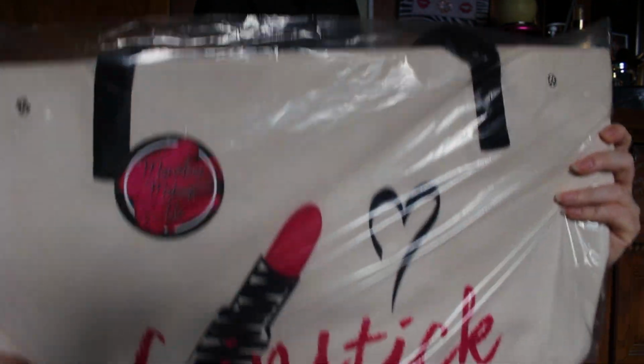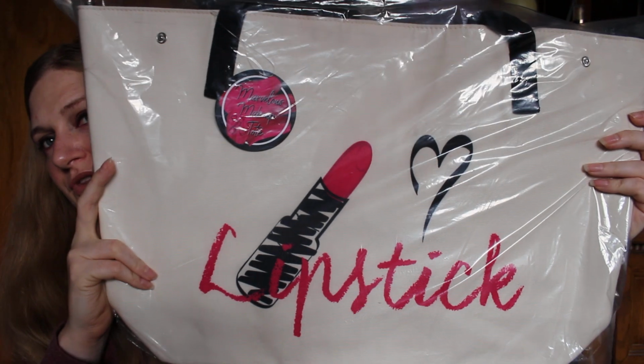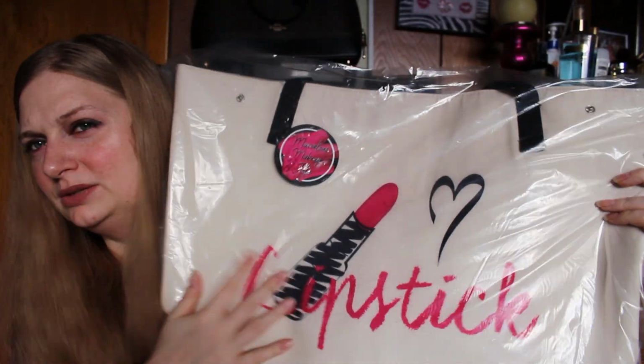Like I was saying, my mom treated me to this. She got one for herself too. It's a very nice size. It's very big. Perfect for the beach. Like I said, for groceries.